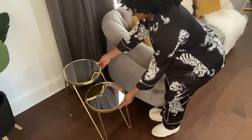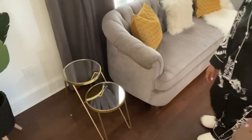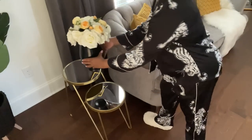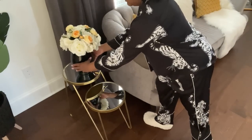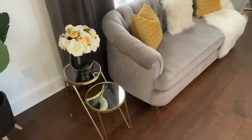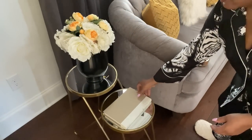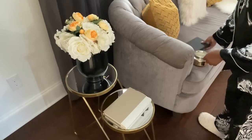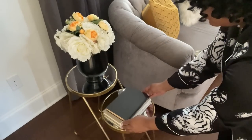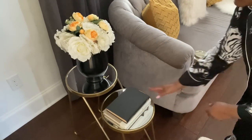Right next to the sofa, I'm adding this beautiful side table that's kind of like a nesting table except they are attached. Then I'm going to add a little bit of a floral arrangement there that I've put together. And on the bottom tier of the table, I am adding a couple of coffee table books. And then I'm going to sit my beautiful candle right on top of those books.